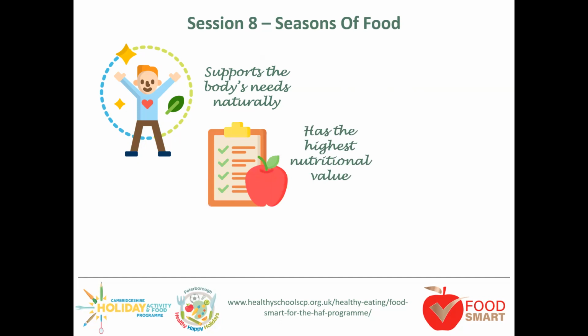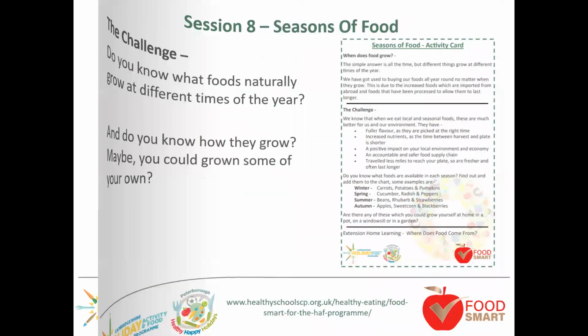Food, which is in season and fresh and local, has the highest nutritional value and the best taste. It also makes it much cheaper. So trying to buy those strawberries in the winter, they're going to cost you a lot more money and they're not really going to have any nutritional value at all.